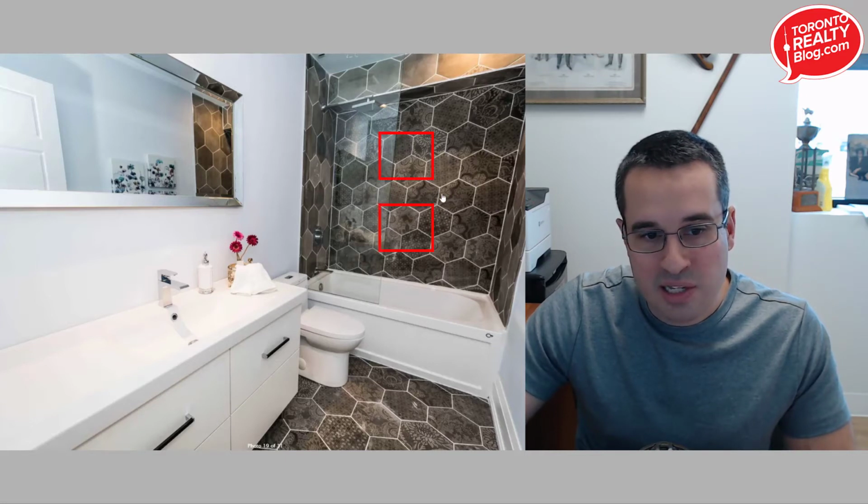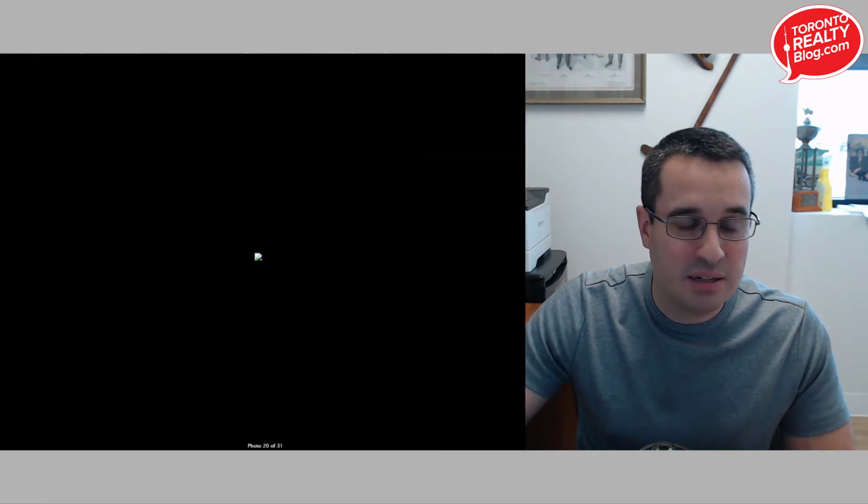And again, this tile's awful. So you want to go hexagonal, great. You want to go dark, fine. But the print in here, right? This is flower. This is dots. This just does not work. Wow. I don't love it. I don't like it. Okay.